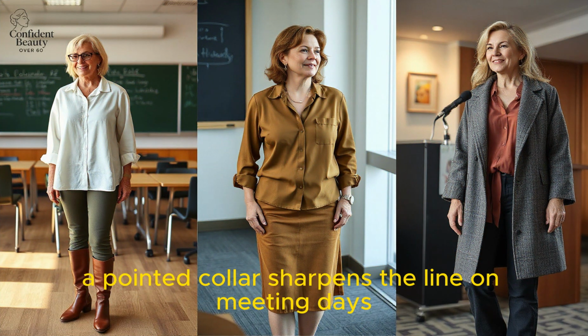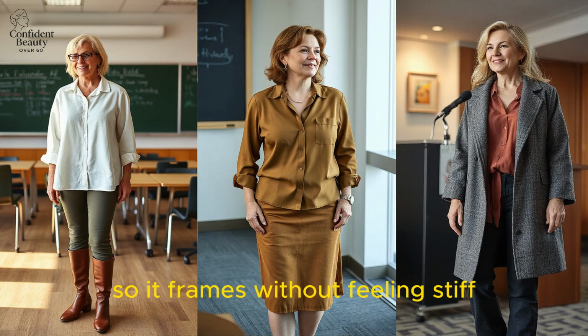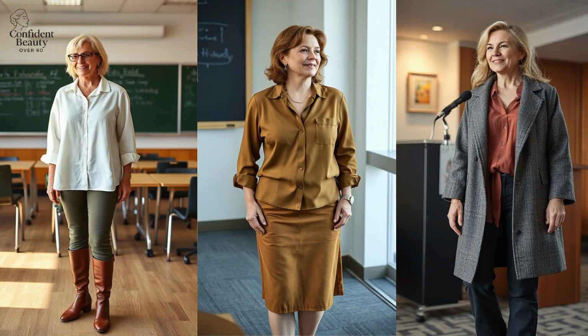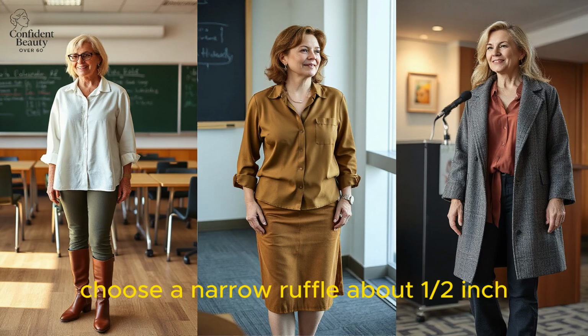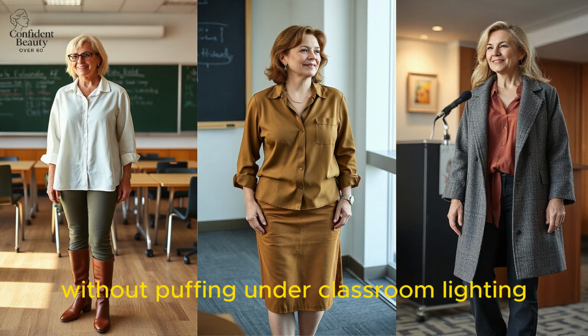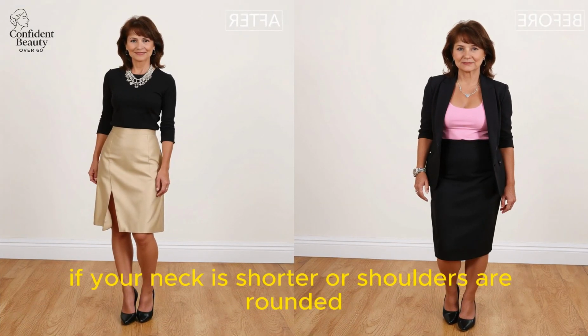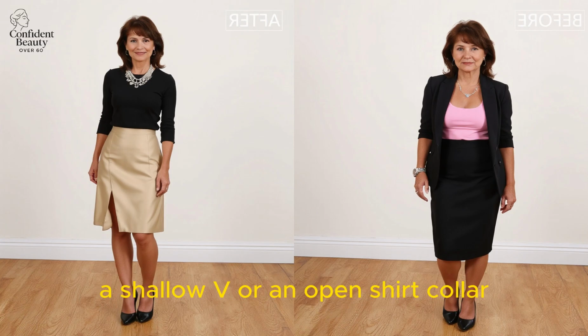A pointed collar sharpens the line on meeting days. Keep the collar leaf around 2 to 2¾ inches so it frames without feeling stiff. If you like softness, choose a narrow ruffle, about a ½ inch, so it adds femininity without puffing under classroom lighting. Avoid high crew necks if your neck is shorter or shoulders are rounded. A shallow V or an open shirt collar is usually kinder to the jawline.